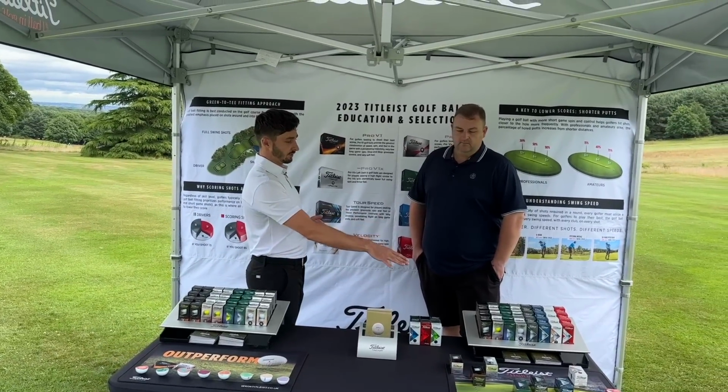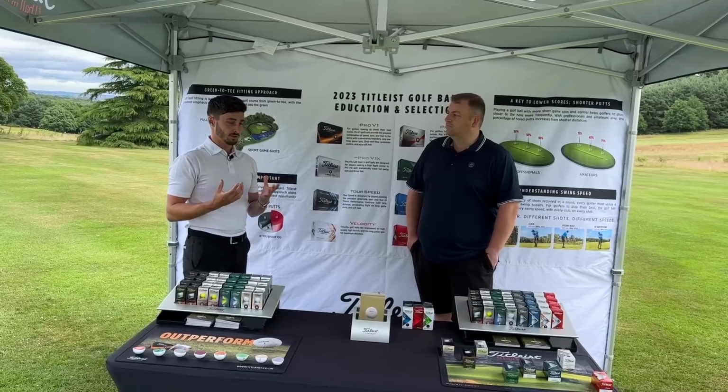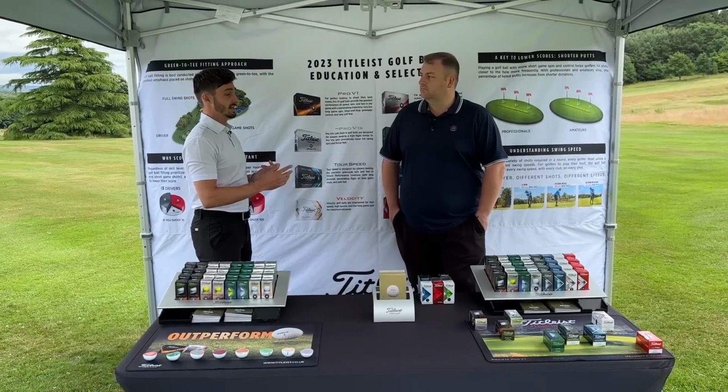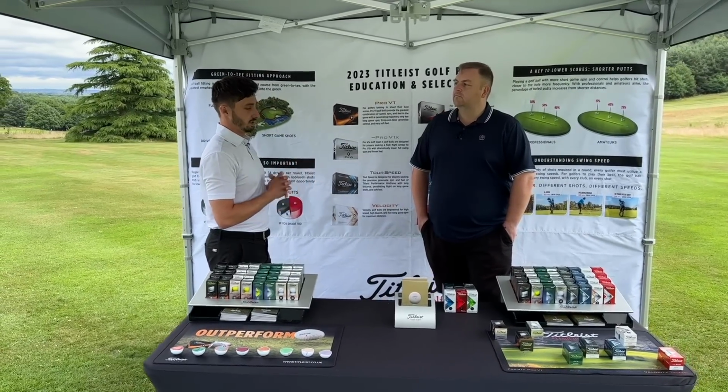So a higher performing golf ball such as Pro V1 or Pro V1X, there's different materials on the outside of the golf ball, okay? So we use Surlyn on a True Feel, and we use soft cast urethane on Pro V1 and Pro V1X, okay? And AVX for that matter. So that softer covered golf ball is going to give you that added spin, okay?